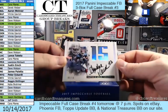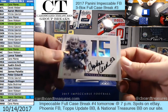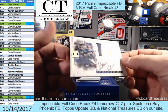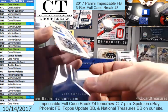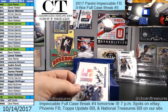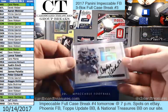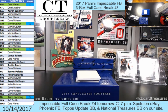Next up, oh my. Going to the Bills, 5 of 15, Andre Reed with the number inscription. This is 15 seasons with the Bills. It's the Impeccable Season Set. Very nice. Who has Buffalo? That is Vinny. Vinny's been stocking up on my PC guys in Impeccable. Not a Bills fan, but a lot of my PC is Bills from the late 80s, early 90s. There you go, Vinny. Very nice.